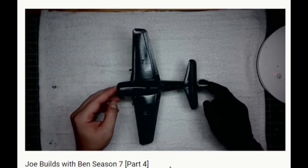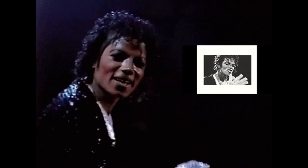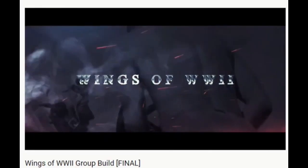Hey, now he's just wearing one glove. Is he a Michael Jackson impersonator? I don't know for sure, but he's got that production with one glove on down pat.